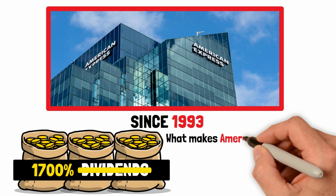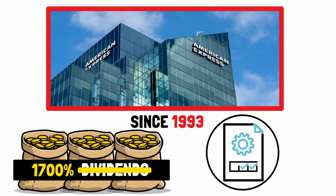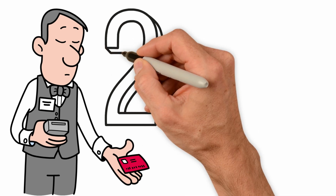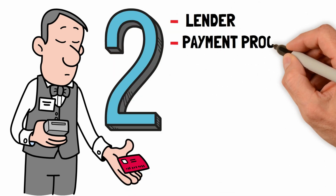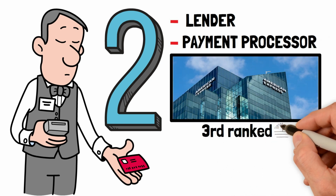But what makes American Express unique and contributes to its success? It is its distinct business style. Unlike standard credit card firms that only serve as transaction processors, American Express cleverly uses two strategies. It serves as a lender as well as a payment processor. In terms of credit card network purchase volume, American Express is the third-ranked payment processor in the US.